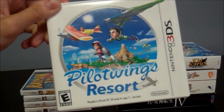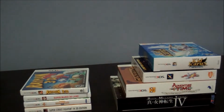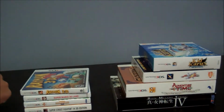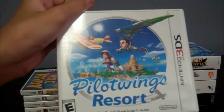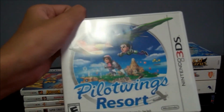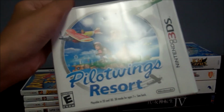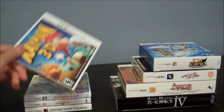I haven't played it since I got my 3DS XL, which was around when New Super Mario Bros. 2 came out. I believe that was like March or something, almost a year ago. I don't know, but I haven't played it since. Maybe I'll touch into it, but it's not really my thing. It's basically a tech demo for the 3DS.